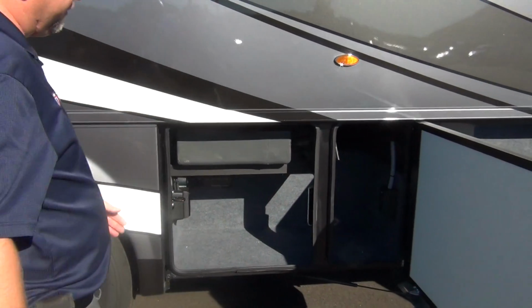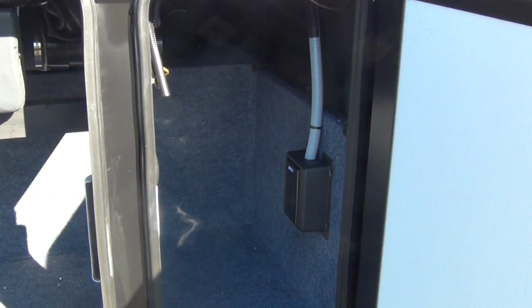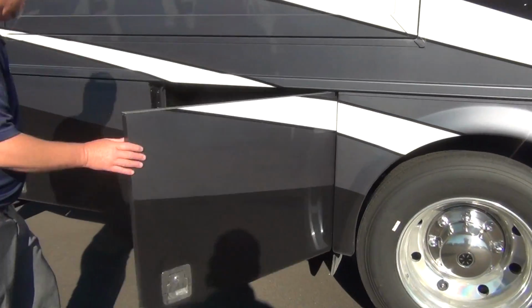You also have, in a few different places on the outside here, 110 outlets. So if there's anything you want to plug in, either for your basement or you want to charge your cell phone out here and plug in that way, you can certainly do that.